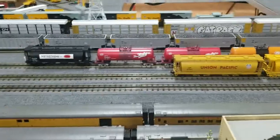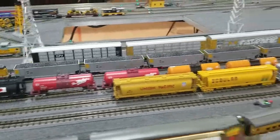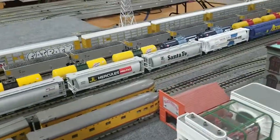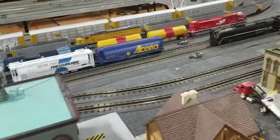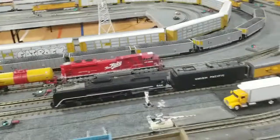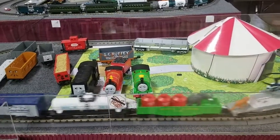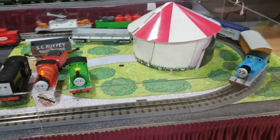We got grain train and tank car train. I don't have their Alberta. Hey, I got one of them. Katie. Cool. There you go. Human, where's your circus and your Thomas the Tank?